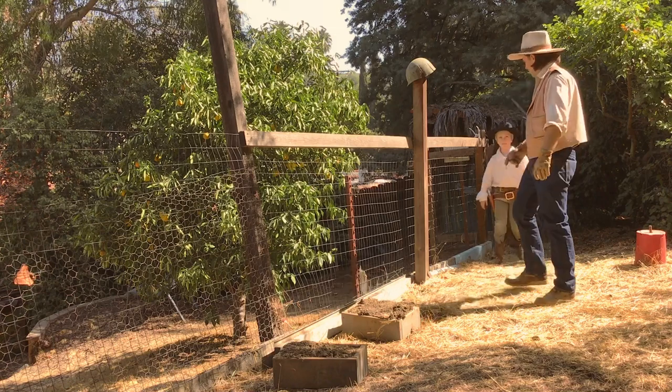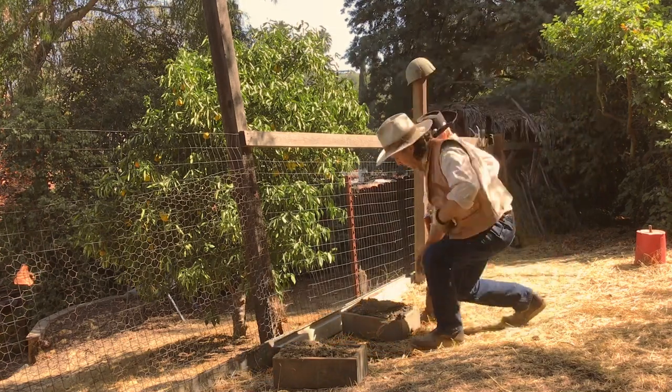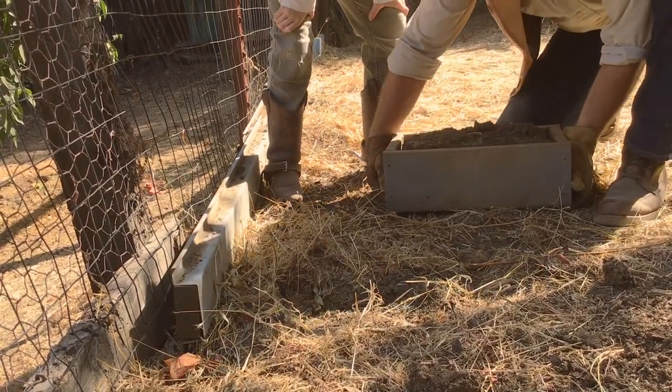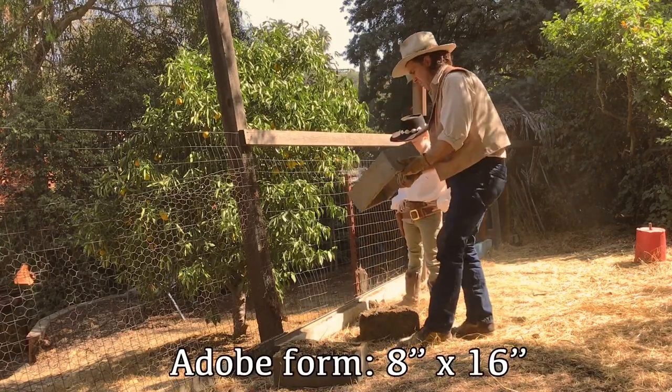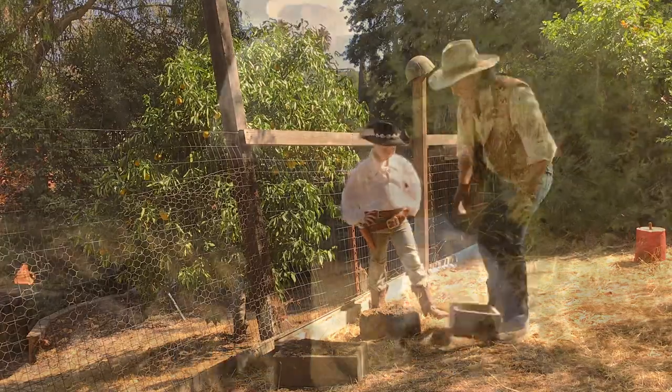Well, Augie, what we have here, these two forms, these bricks have been drying for quite a while. So it should come out of this form pretty easy. Yeah, just kind of shake it around and lift her off. So that one's out. So this is one of our Adobe forms. And they're about 8x16 is the bricks with you.